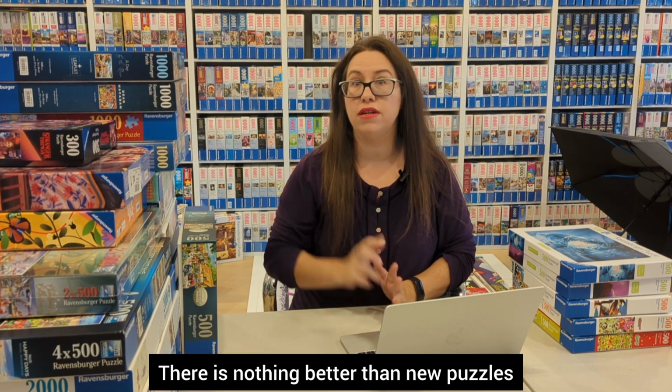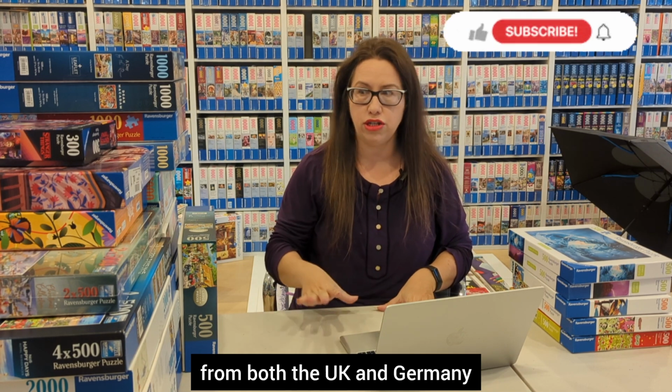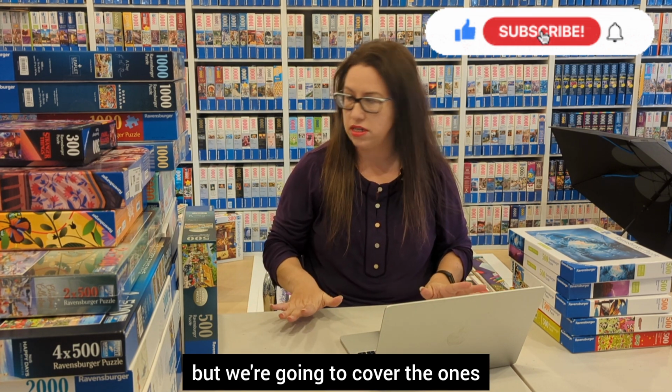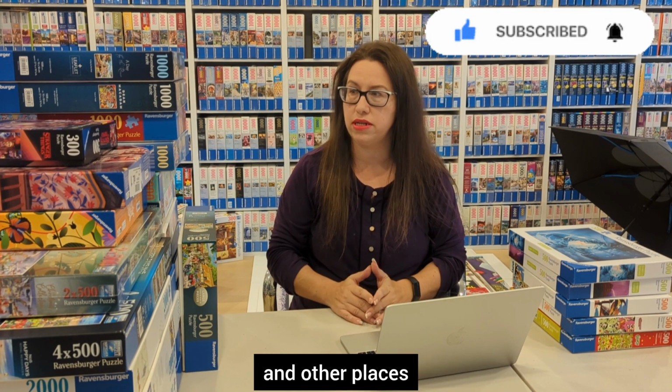There is nothing better than new puzzles, and today I'm going to show you new puzzles from both the UK and Germany. I still have a few more new ones in Germany that I don't have here, but we're going to cover the ones that I have here, and we'll do another video when I get the rest of them from Germany and other places.